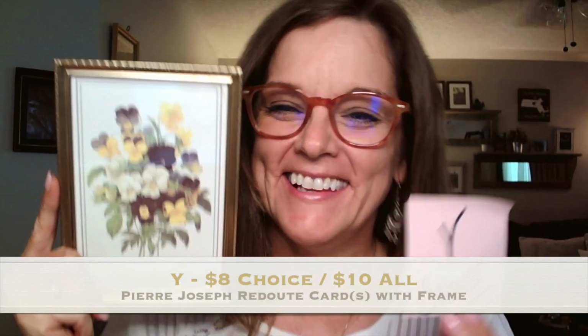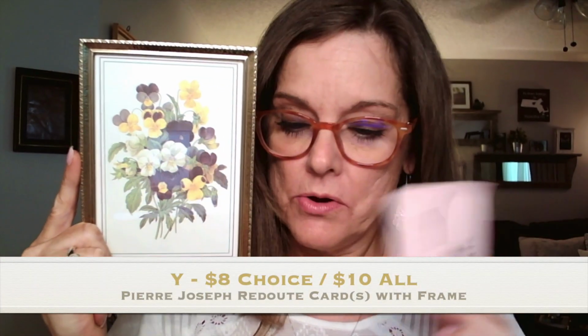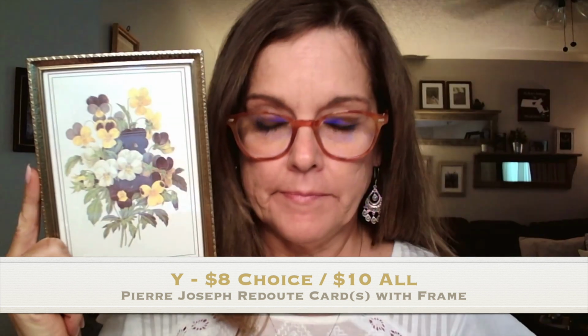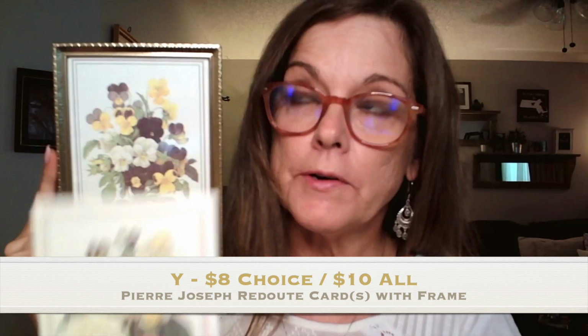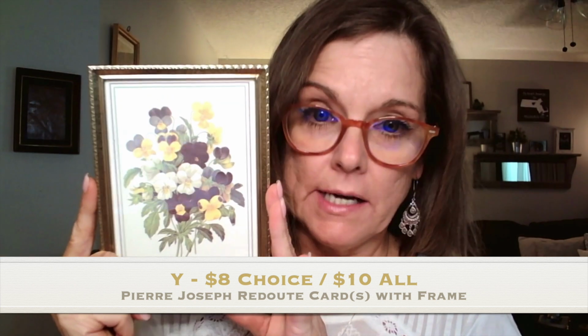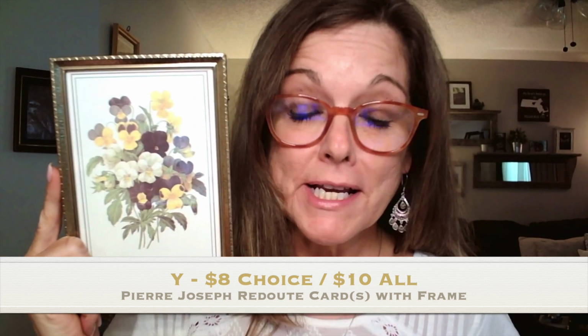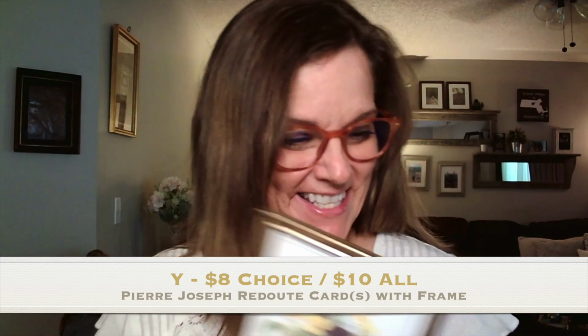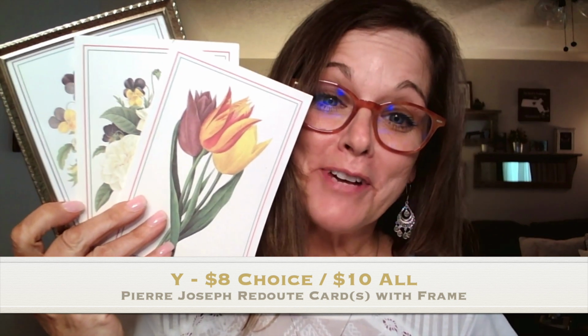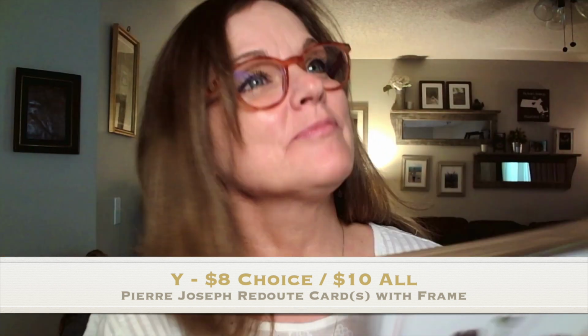This is in the vintage brass frame. And this is going to be, why not, choice. So you will have your choice of the pansies, the tulips, or just for the sake of claiming, camellia. So pansy, tulip, or camellia, $8. Or if you want all three cards, 10. So your choice, there you go. Choice, $8, or all three for 10. Letter Y, there you go.